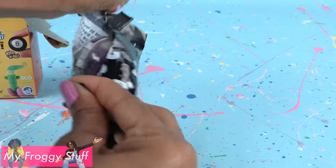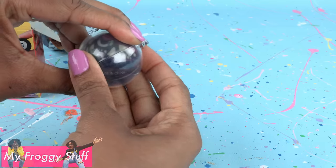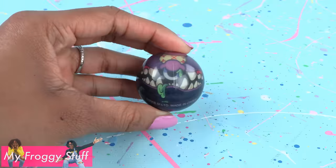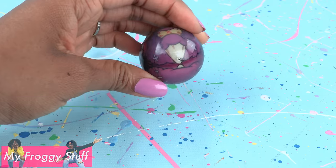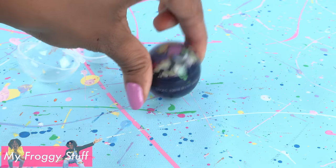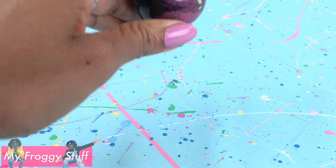Nope, it's not a Magic 8 Ball. It is some kind of creature. What is that? Open the little container for a creepy little face that whenever you turn it, it turns another direction. I think these are called mad balls. Yep, that's what it is. Yep. Oh, it lights up. Oh, wasn't expecting that. But it's still not a Barbie.